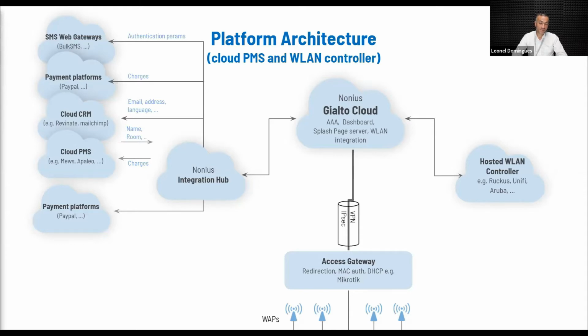What you see here is the most typical deployment diagram today. It is the most typical because most of the third-party systems today are cloud-based. But there are exceptions, and the next slide is about how we could accommodate those exceptions.